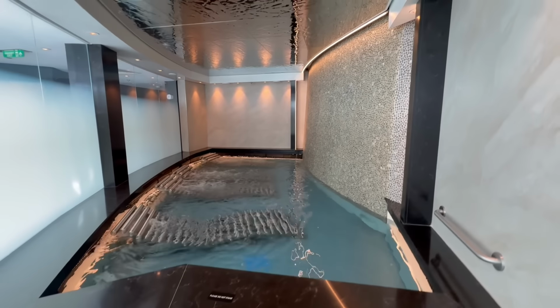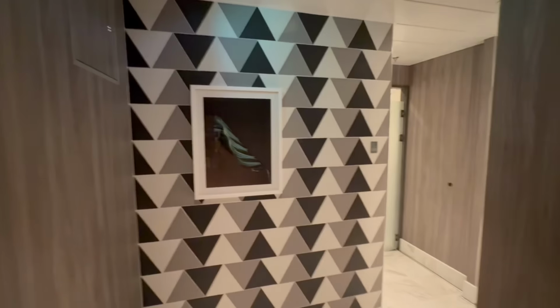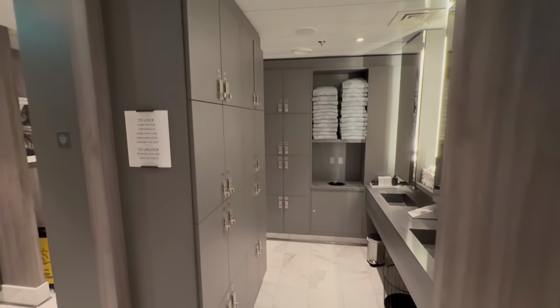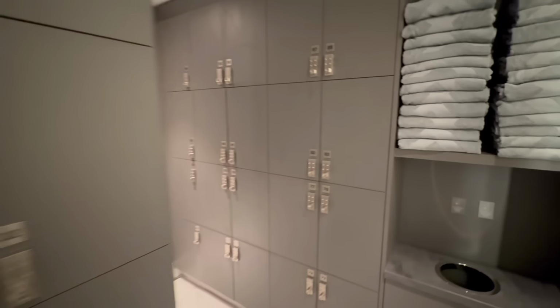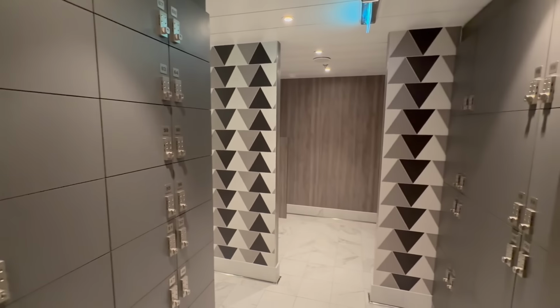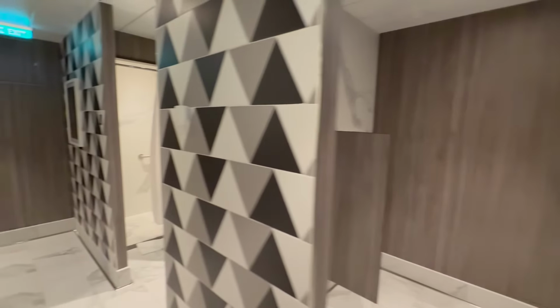This has never been done on another Celebrity Edge class ship, and it is serene. A quick look inside of the actual locker rooms or changing rooms so you know what to expect. There are showers, and this is the gentleman's, both accessible as well as non-accessible showers. There are complimentary lockers as well as towels and everything you need around the sink to get ready after a really good spa day. And of course, you have the entrance to the thermal suite itself right outside some urinals.